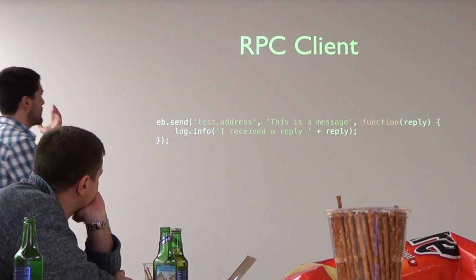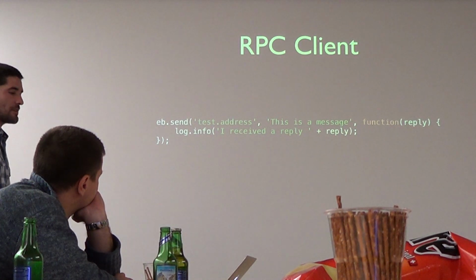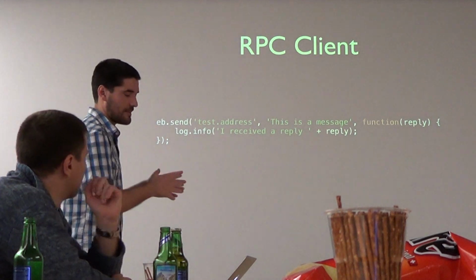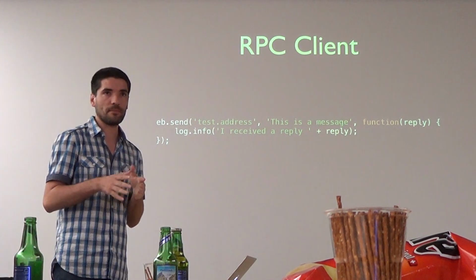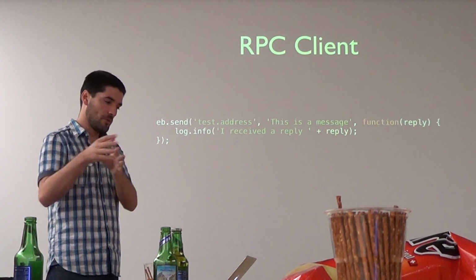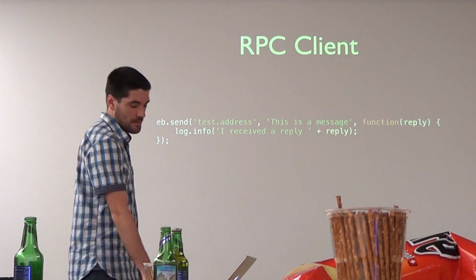So keep in mind this event bus will do all the scanning for you, the distribution across the cluster and so on. So that's the main difference. It's not just firing events, it's that those events can be across all the parts of your app and then across the cluster.